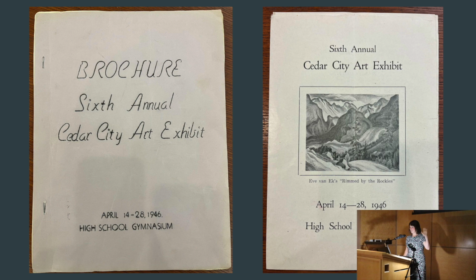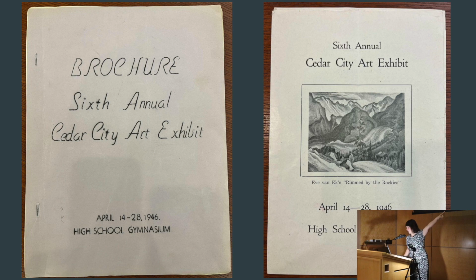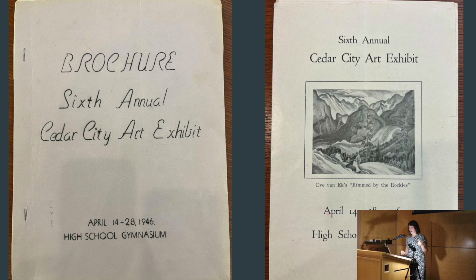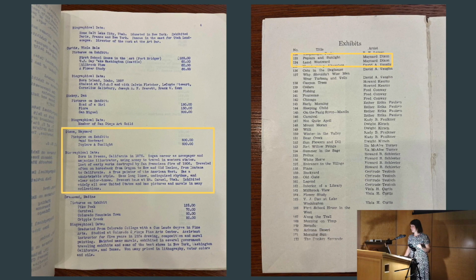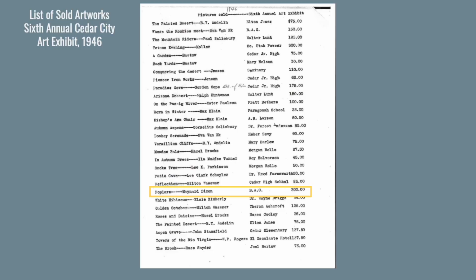And then we have the two brochures for the 1946. Just note the Eve Van Eck, that will come up again. And then inside, again, we see confirmed Poplars in Sunlight and Land Westward for sale for a whopping $500. And then here's the list where you can also see all the schools that purchased pieces, as well as private individuals. And here you have that BAC, Branch Agricultural College, in fact, bought the poplars for only $300, so they got some kind of discount.